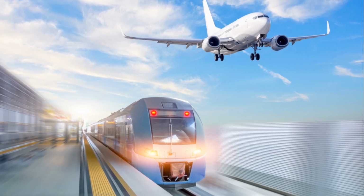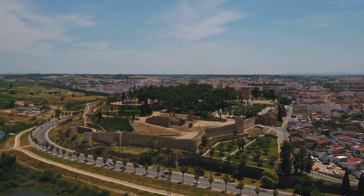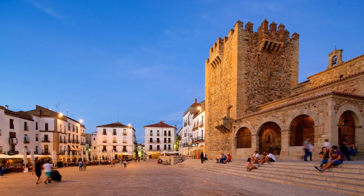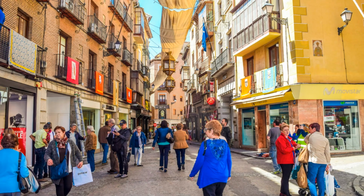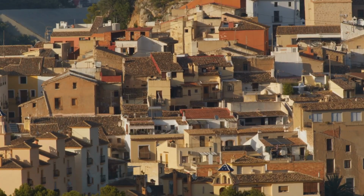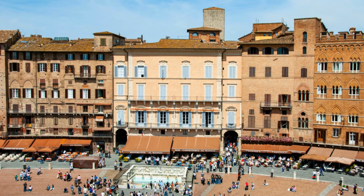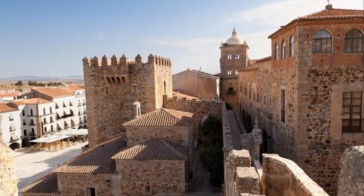It's easy to get to Cáceres by plane, train, or car. The closest airport is in Badajoz, about 90 kilometers away. Madrid, Spain's capital, is about 300 kilometers away and has good train and bus connections to Cáceres. Spring or fall is the best time to visit because the weather is nice. The city has festivals and events all year round. Whether you like history, architecture, food, or just want to experience a different time, Cáceres has something for everyone. Come discover this beautiful Spanish city and make memories that will last a lifetime.